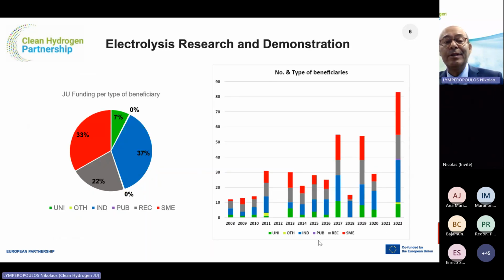Also very important is that funding went almost equally, a third to SMEs, almost a third to universities and research institutions, and a third to industry. 20 years ago, when people were discussing a joint undertaking, there was concern that industry will be taking all the funding, but we can see that things went quite well.